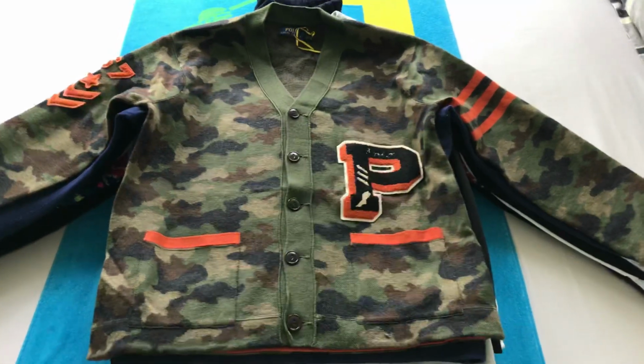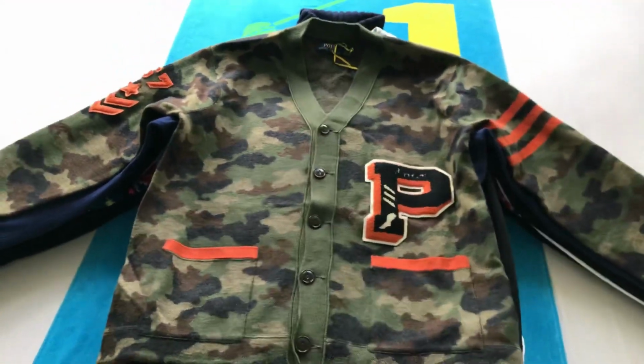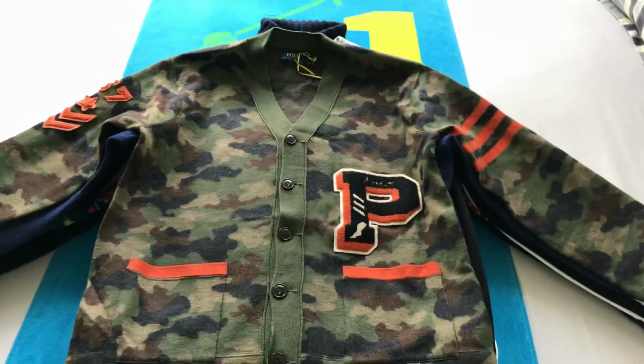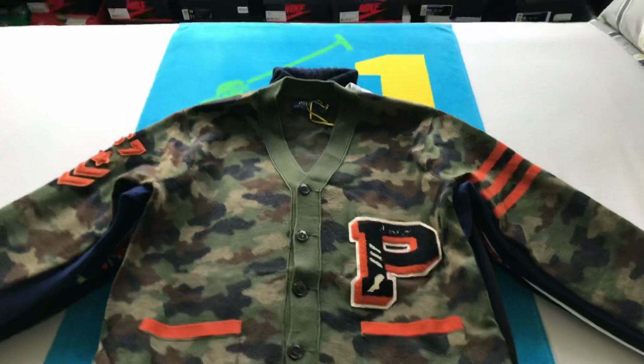We have my sweater collection today. These are my sweaters that are not bear sweaters. I got some pretty nice stuff in here. All right, let's pop it off.